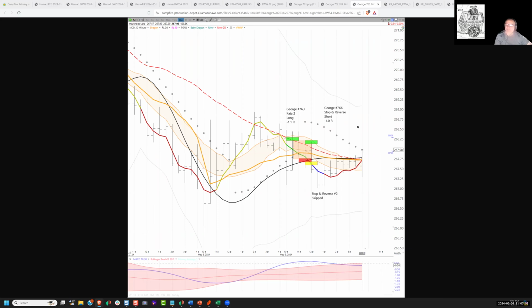Same thing. When the two longs both fail and then it recovers, and that fails and you get out again, we could be short here. Oh, I'm sorry. I see what you did. You did stop and reverse here and got top ticked. That's just going to happen. So we could still be on the short there, but I also, 2 shots and it doesn't work, leave it alone. I also understand that.